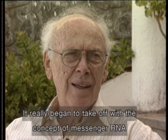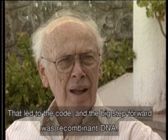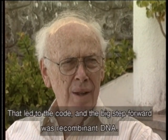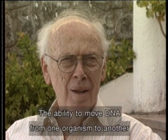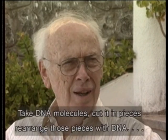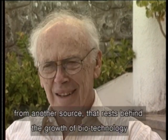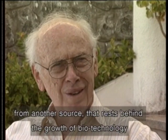It really began to take off, I think, with the concept of messenger RNA. And that led to the code. And of course, the big step forward was recombinant DNA, the ability to move DNA from one organism to another, to take a DNA molecule, cut it in pieces, and rearrange those pieces with DNA from another source. That's really what is behind the growth of biotechnology.